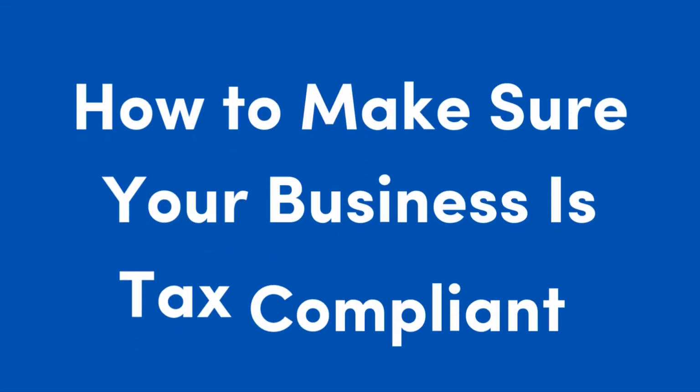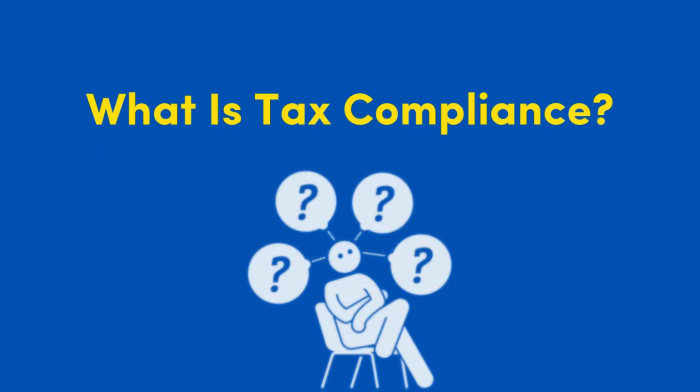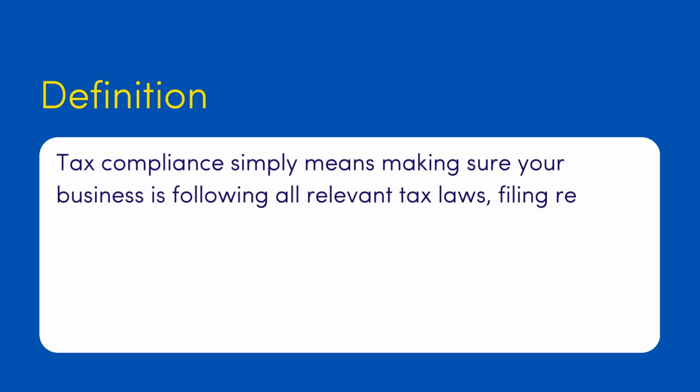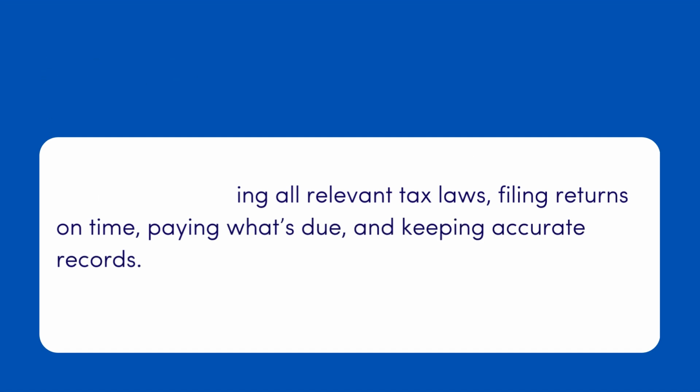How to make sure your business is tax compliant without losing sleep. What is tax compliance? Tax compliance simply means making sure your business is following all relevant tax laws, filing returns on time, paying what's due, and keeping accurate records.